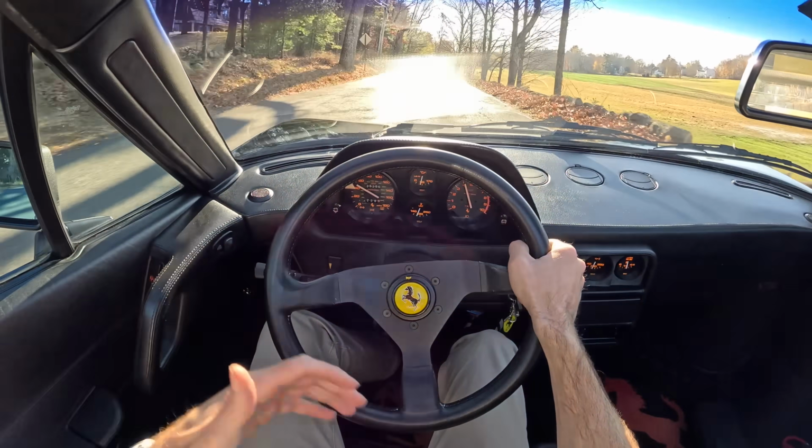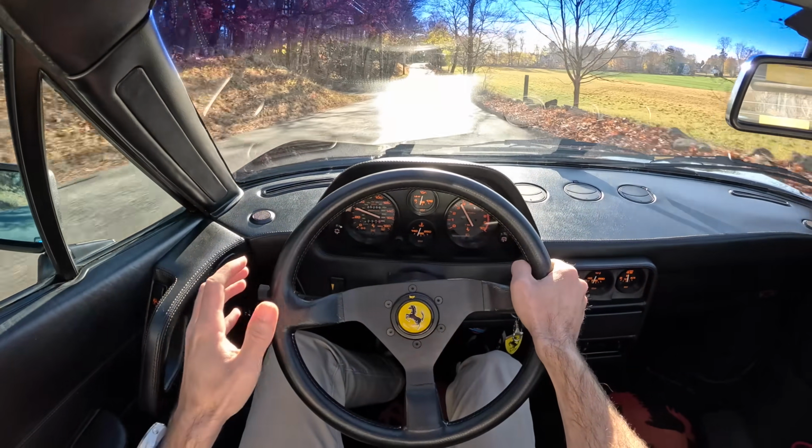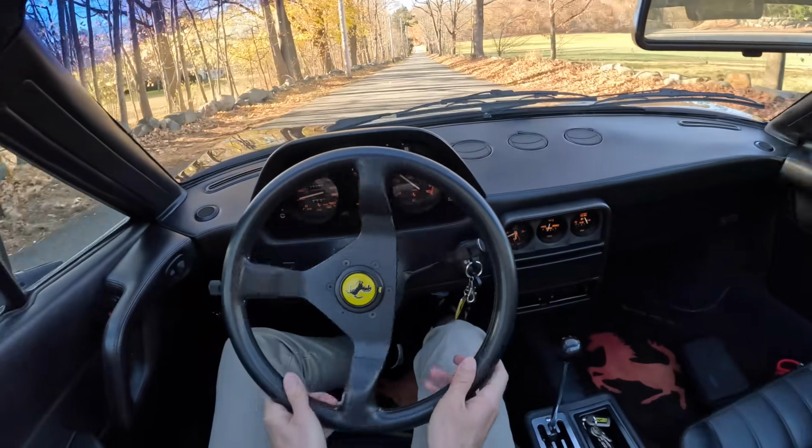I love analog, non-power steering racks. It just is something you need to have in your collection. It feels so rare to have something that doesn't just filter out all the texture of the road.